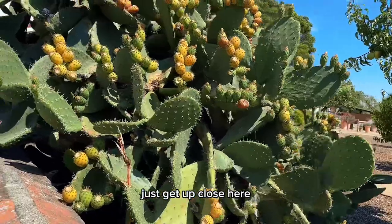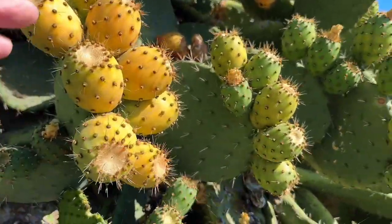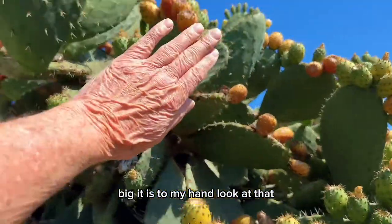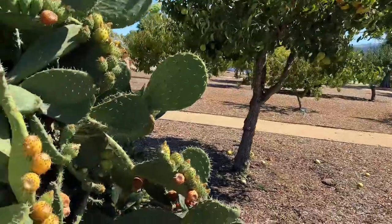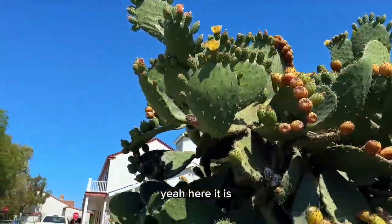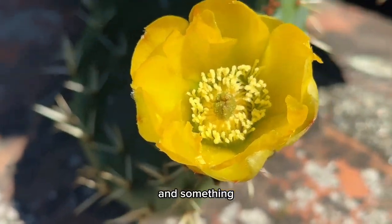Let's get up close here. Look at these things. Look how big it is to my hand. Look at that. Oh, there's some blooms right there. It's gonna be yellow. Wow. Look, yeah, here it is. Here's one. Isn't that something?